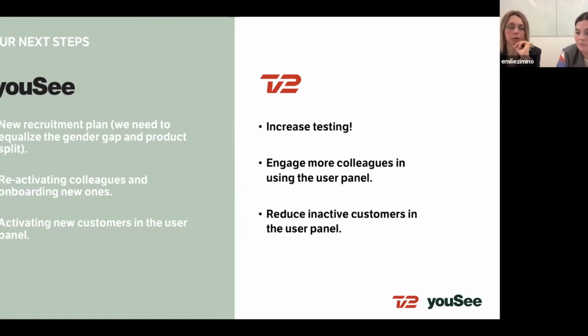Yeah, and just shortly about what is next for us at Team 2. We actually did a similar survey as Emilie just mentioned before, and what we found was that our customers actually wanted to test even more. They found that we were never contacting them. But that's nice. Yeah, it's a win-win. So we definitely have to increase our testing and our invitations for doing user research. But to do that, we also need to engage our colleagues even more to use the panel.